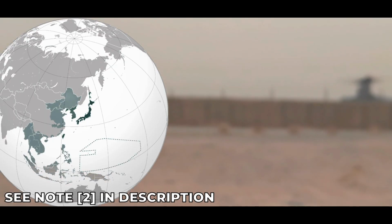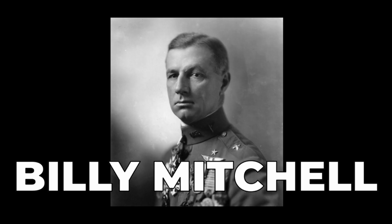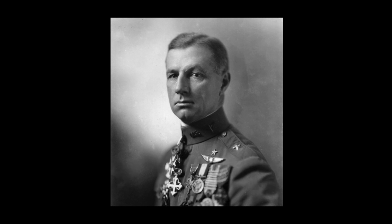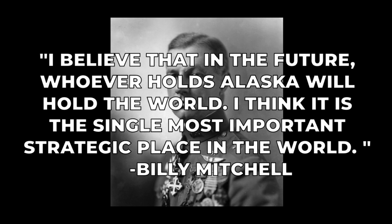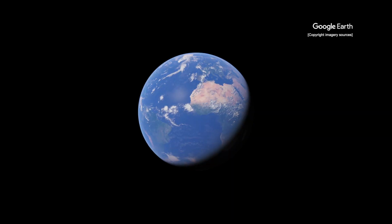Japan is invading all sorts of countries in the Pacific, and you can see on this map that Alaska looks like a perfect base for total Pacific domination. In fact, General Billy Mitchell went so far as to say, "I believe that, in the future, whoever holds Alaska will hold the world. I think it is the single most important strategic place in the world." A little bit of an overstatement, but back then, sure.